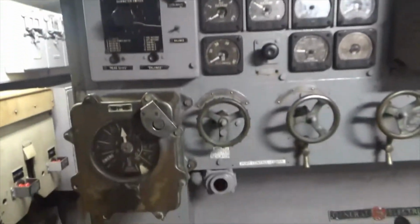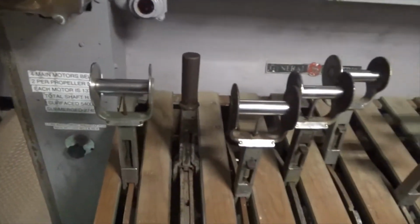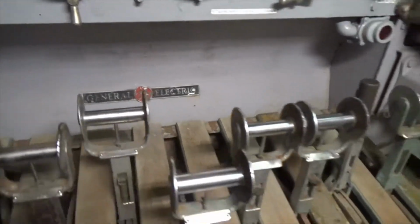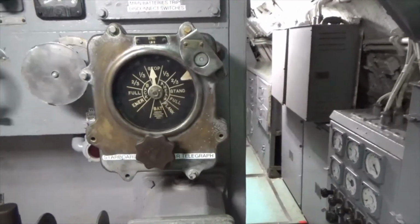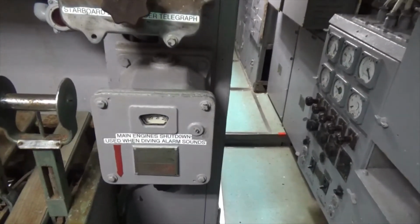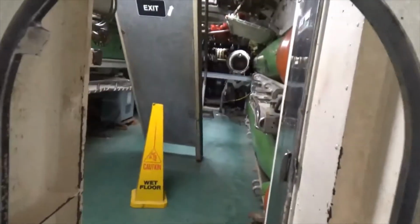Whoa, this is pretty neat. So this is how they port control, directional. This is for each of the propellers, I guess. Built by General Electric. Oh, it'd be really neat to take a tour through here with somebody who knows what all these dials do and what all this means. There's something about telegraph. Main engine shut down when diving alarm sounds. Oh, that's pretty cool. Okay, let's keep on rolling.